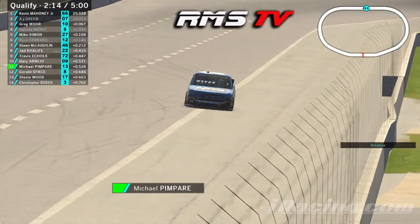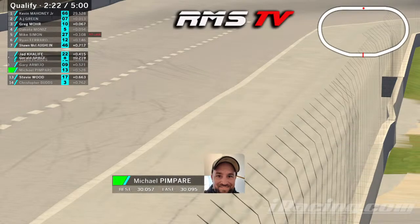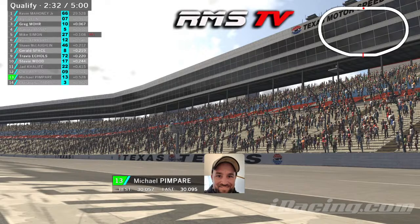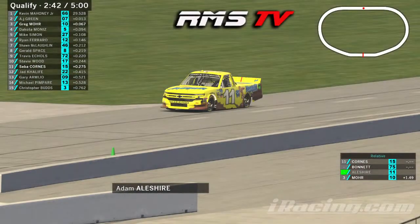See, there's Michael Pempere. He's 11th fastest. And looks like we show about 18 trucks in the field. And I think qualifying is voluntary. I'm not sure if anybody else is coming out. And there's Adam Elshire. He's not on track. Looks like he's finished.